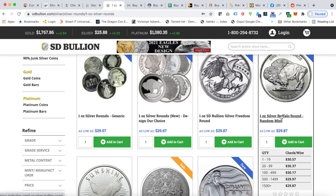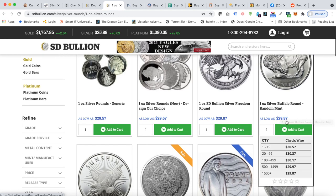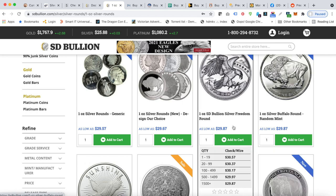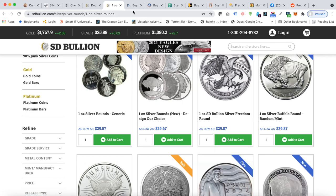$30.47, $30.57, right? So really, depending on the quantity you get, you're actually going to be spending a bit more than that $29.80 or $29.20 or whatever you have. And that's why I say sometimes the bars are the better way to go. But this is how you can also set your bar. I like these silver freedom rounds, or I like these buffaloes, so $30.57.